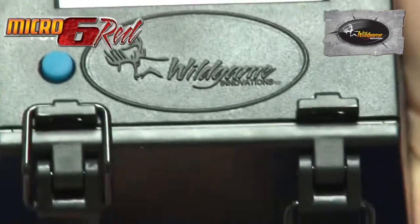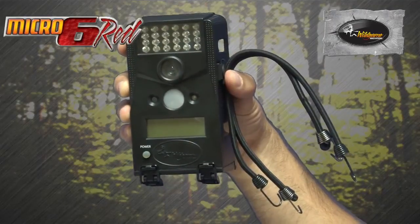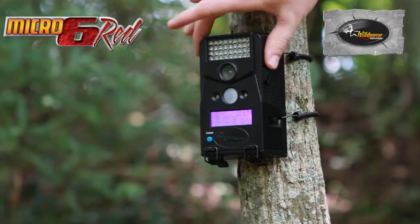Equipped with a rubber gasket, this pocket-sized trail camera is built to handle any weather condition. The Micro 6 Red comes with two adjustable bungee cords that allow for a quick and easy attachment to nearly any tree.